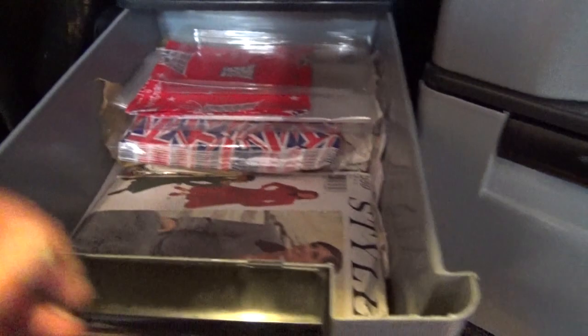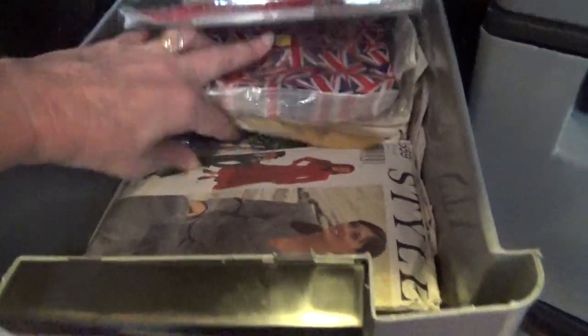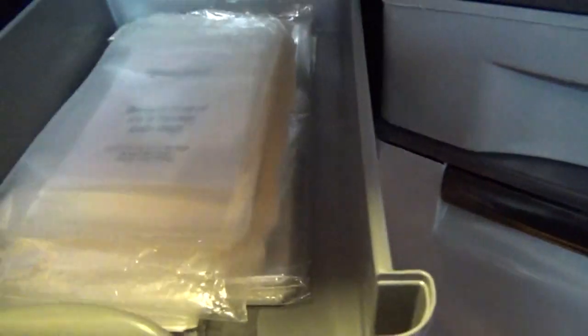And then this is ephemera. So not ephemera, collage stuff. This is punches. This is collage stuff again as well, so like old patterns and tissue paper and stuff like that. This is clear plastic bags for when you put stuff in clear plastic bags.